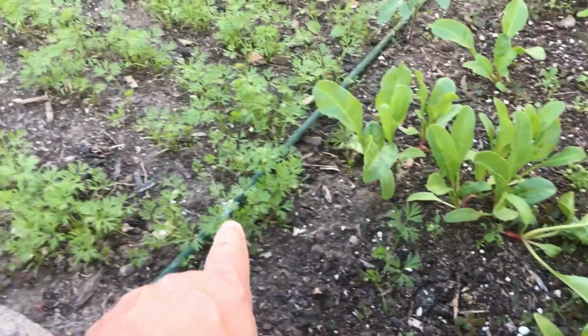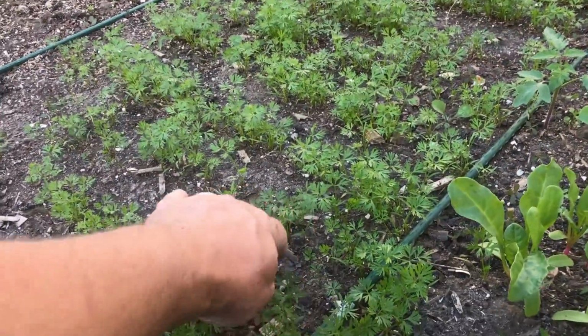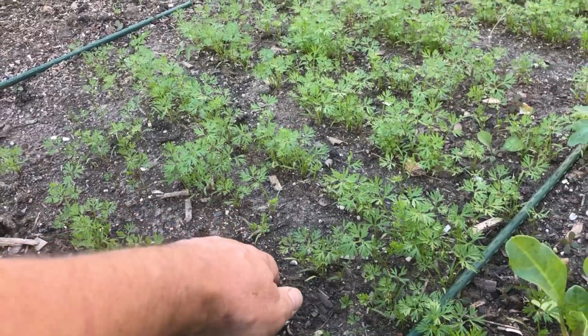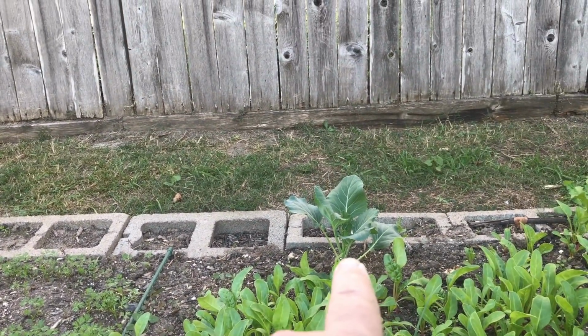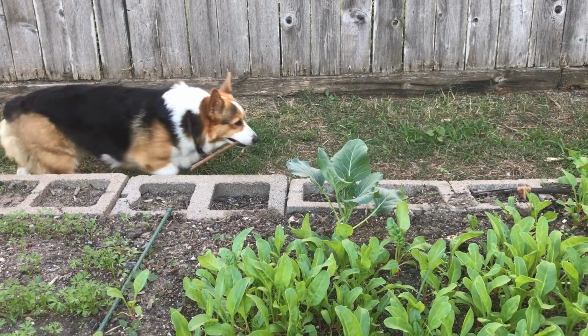Got some more carrots over here. These are Parisian little short carrots. And the soil over here is a little more dense. Well, actually it doesn't feel dense, it just looks dense. But these should do fine. They'll also help break up any dense soil in there. I've plugged in another cabbage, or I don't know if that's a cabbage or a Brussels sprout.